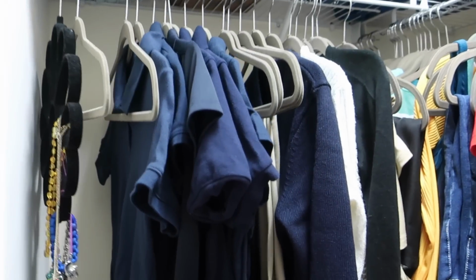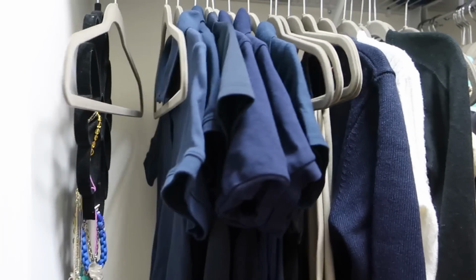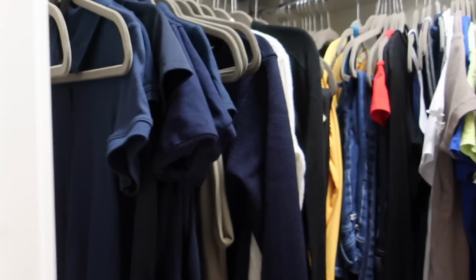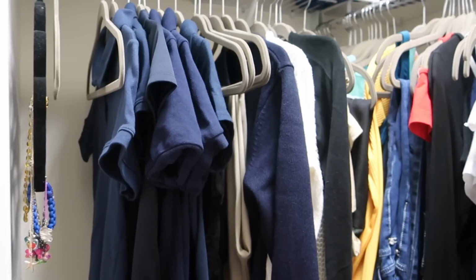With uniforms, it's Friday, so that's why there's not very many pants left. But anyhow, I at least got their rooms functional so they could go to school this week, their first week of school. So that's the craziness going on at our house.